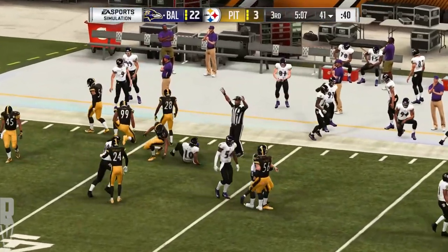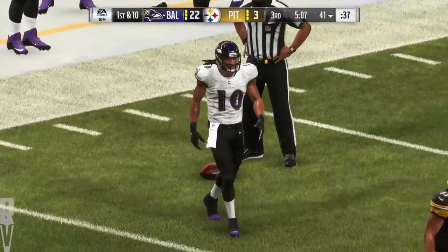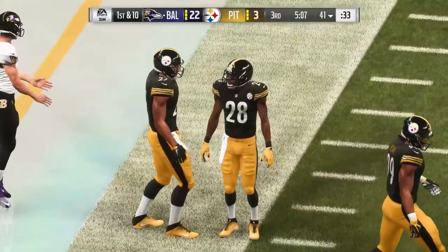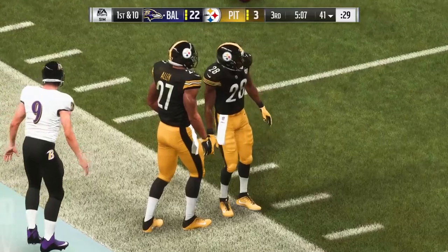So a change of possession here on the punt. And the offense will take over with a new set of downs. The Ravens offense now, they get ready to head back on the field. And for them, a touchdown their last go around. Obviously, they'll be hoping to do that again.